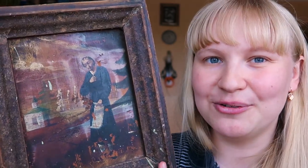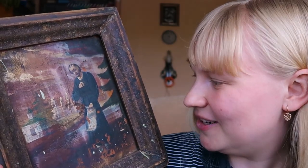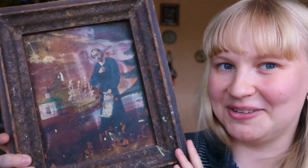And it's an icon of our local saint, a saint from our region, so I think it's even more significant. I really like this, and it's very, very old, and I think we're so lucky to have it.